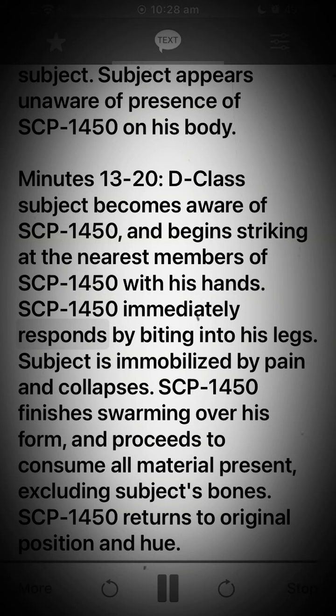SCP-1450 immediately responds by biting into his legs. Subject is immobilized by pain and collapses. SCP-1450 finishes swarming over his form, and proceeds to consume all material present, excluding subject's bones. SCP-1450 returns to original position and hue.